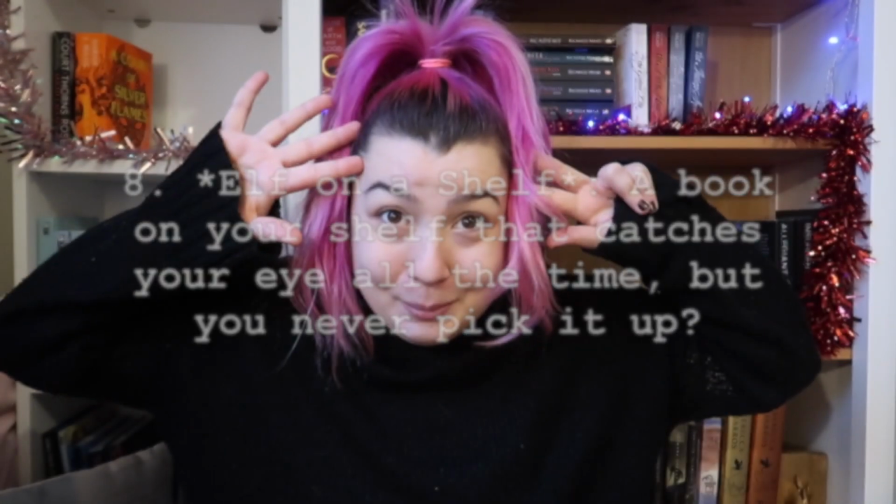Question number 8, Elf on a Shelf, a book on your shelf that catches your eye all the time but you never pick it up. So yeah, I really want to read this book. It's absolutely stunning. Normally page count does not put me off books, but this catches my eye all the time. I really want to read this. It sounds so good. I think it's going to be a fantasy that I really like.